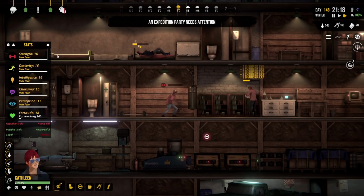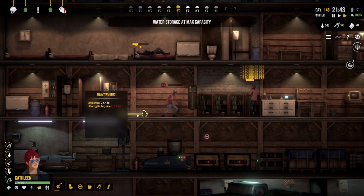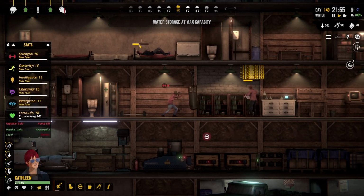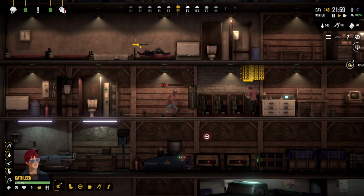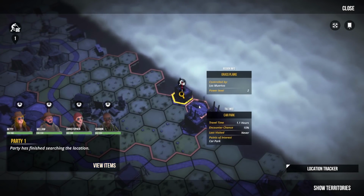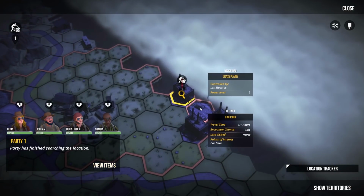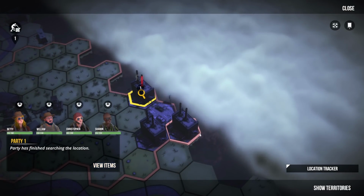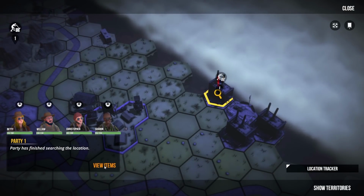So Kathleen's going to do all the stuff she needs to do and then go and lift some weights and hopefully sort out her final fortitude points. Right, okie doke. Here we go. What have we found? What is that? It's a car park. Oh, praise be. It was a car park for the factories. Oh, that is perfect.